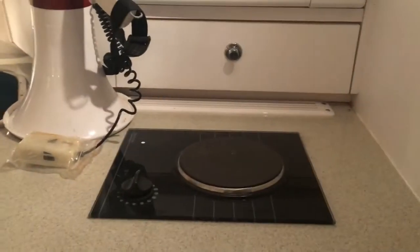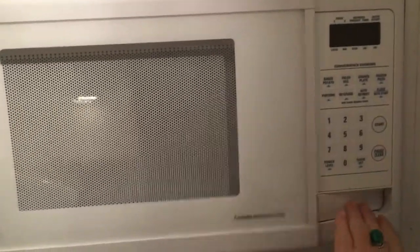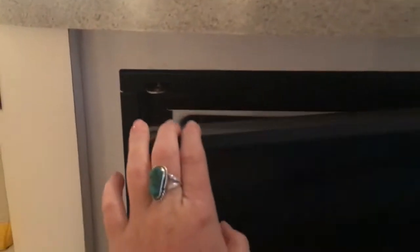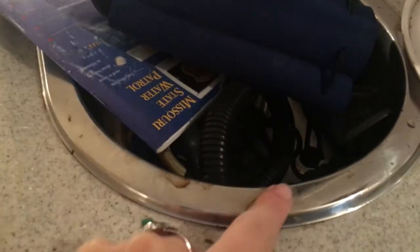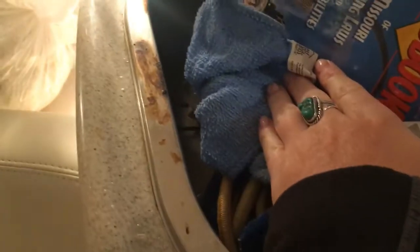Wraparound seating. You have your stove, microwave, and your fridge, which it doesn't look like they really ever used it. Still got some things in the plastic in there. In this sink, it's got a little bit of some tarnishing. I think it could come off. Yep, it could come off. It's just dirty. But that's all in the sink. Probably something spilled and didn't get cleaned up. But we can have that looked at.